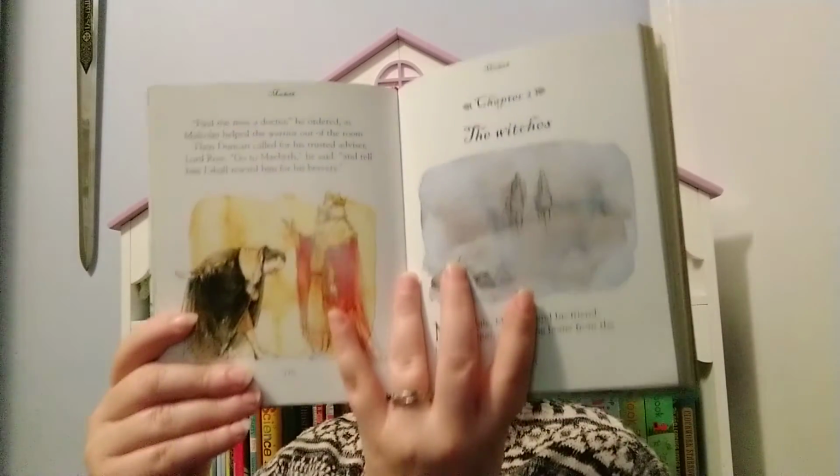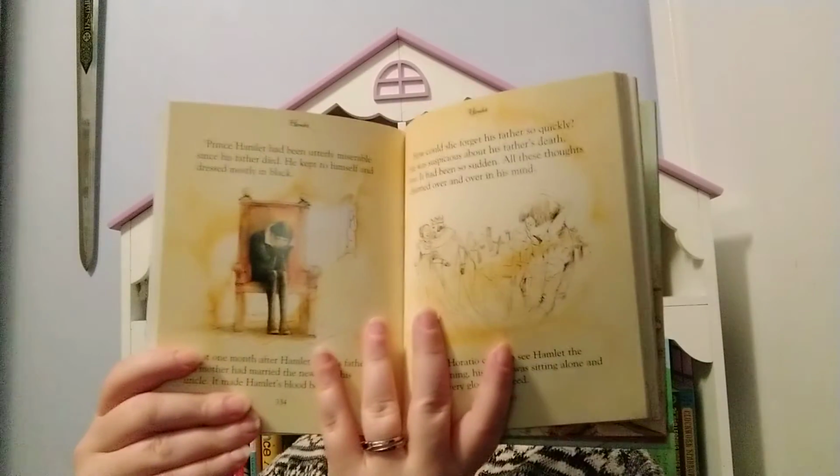stories in full detail. We've got Macbeth, we have Twelfth Night, Romeo and Juliet, and so many more in this book, and all with just amazing illustrations and a great way to teach your kids the classics and things that they normally might have a little harder time wrapping their brain around.